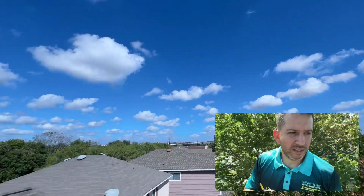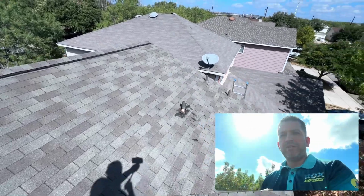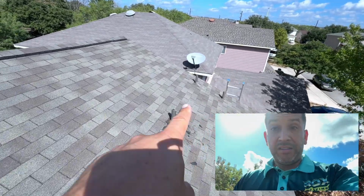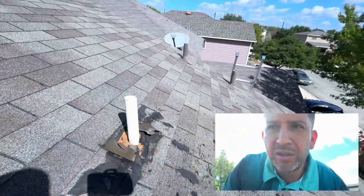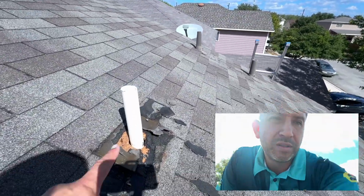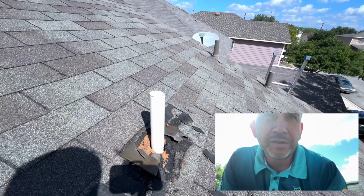All right, so we made it to the top and we found what the issue is, where it came from. It is from one of these, actually this pipe jack itself, this one right here, came off of here. And really, normally it's squirrels. They're looking for a water source. This does go straight to a toilet or a sink.